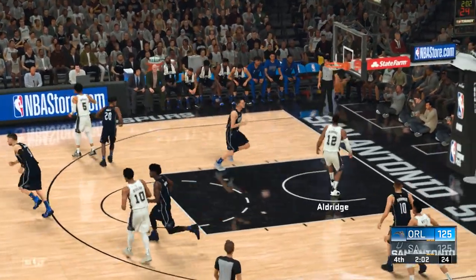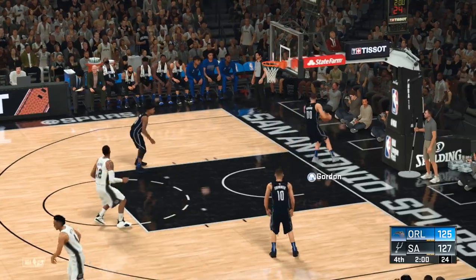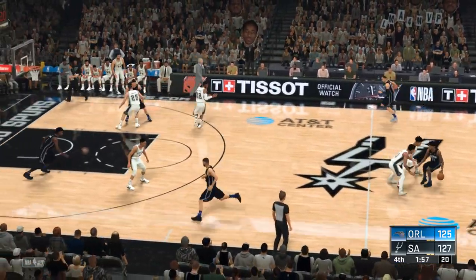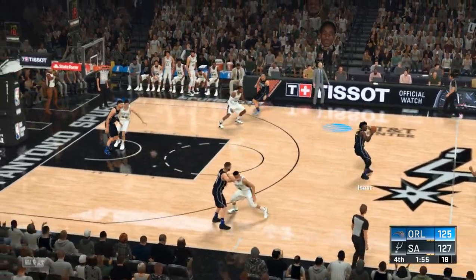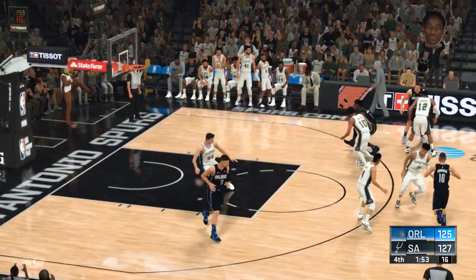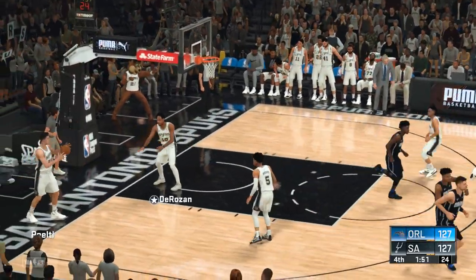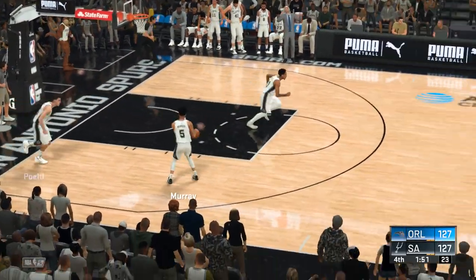Inside, and Aldridge slams it in. Because he knows how to come through, you know exactly why they go to Aldridge in these spots. Here's Isaac. The basket good off the assist from Fultz. Isaac's got 6 in the quarter.